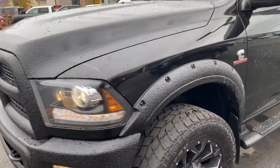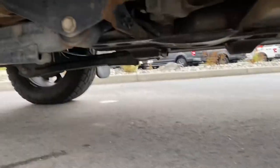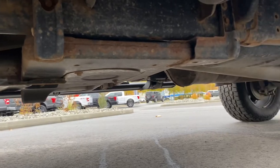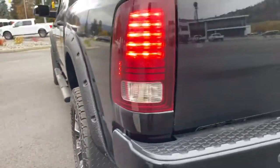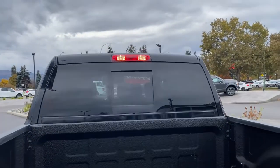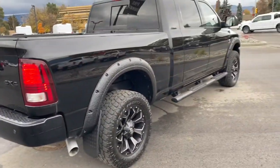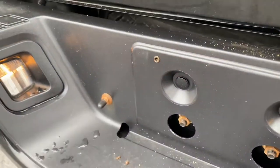Sounds good, sounds like a real diesel. Not all quiet like the new ones coming out. There's our box lights. The truck is also equipped with air brakes. I forgot to mention that in the initial walk around.